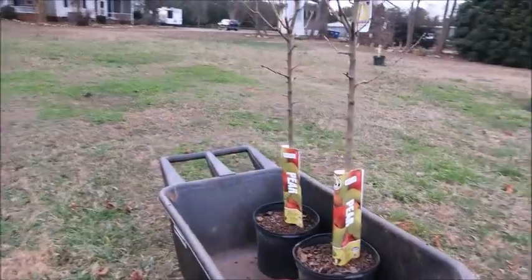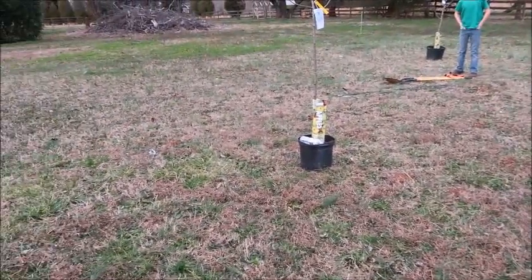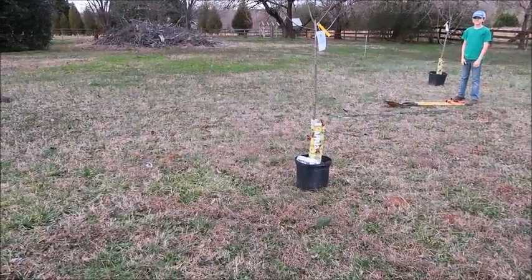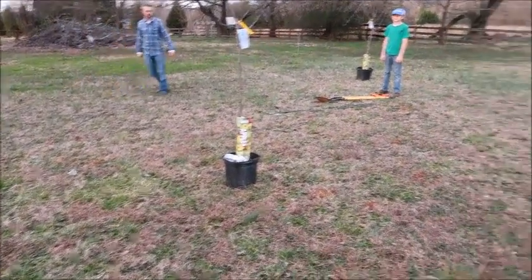I think we got a couple of Bartlett pears, some Winesap apples, Granny Smith apples, Honeycrisp apples, and Red Delicious. We did get one Red Delicious. That's my husband's favorite.